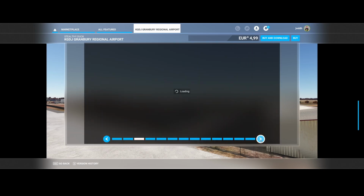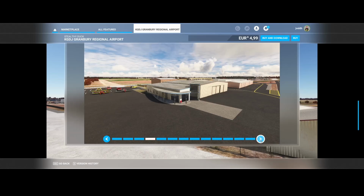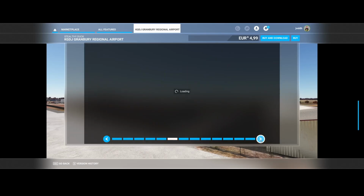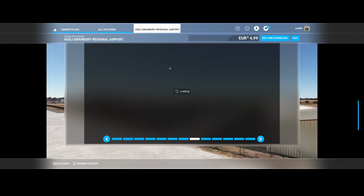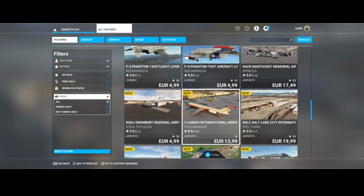But here you can see the hangars. Air Evac. So also a pretty nice one, in this case Granbury Regional Airport.